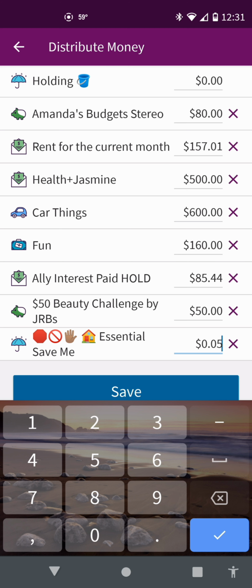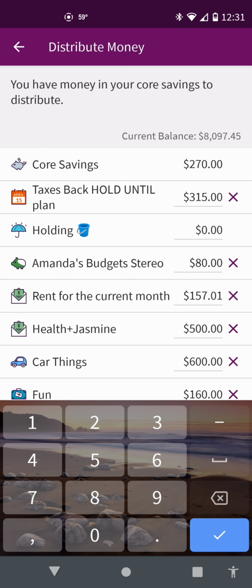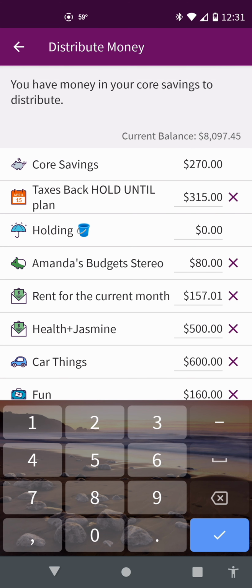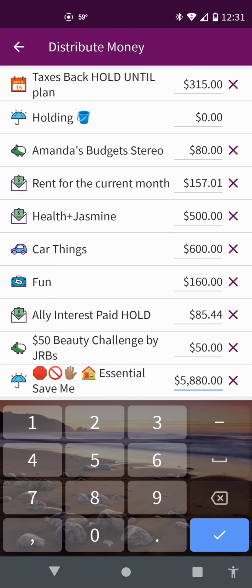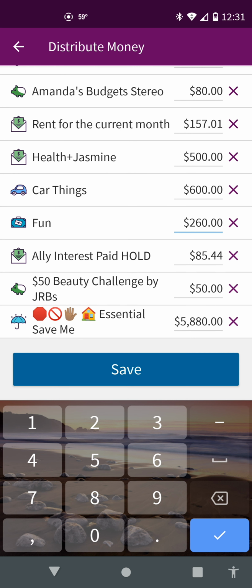6, 7, 8, 5, 8, 8, 0. Now we have 270, 270 minus 120, so 150. And also, if you're wondering, rent is like that because I have the rest of the cash to make $440 in rent in cash. So that's okay. So for fun, we're going to add another $100. So that makes 260. Uh-oh, what did I mess up? 260. And then we have 170 minus 120 equals $50. So where is that $50 going to go?